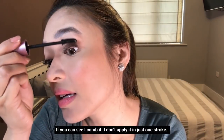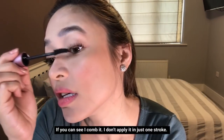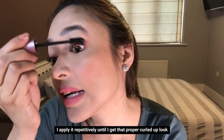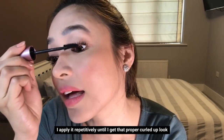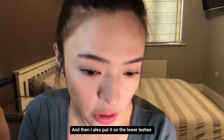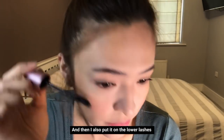If you can see, parang sinusuklay ko talaga siya. So hindi ko siya nilalagay ng isang stroke lang. Paulit-ulit ko siyang ina-apply until I get that proper curled up look. And then I also put it on the lower lashes.